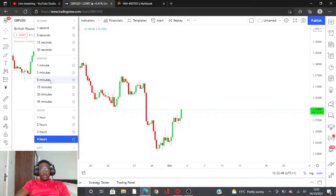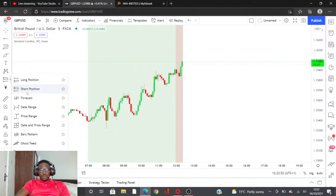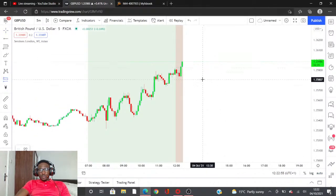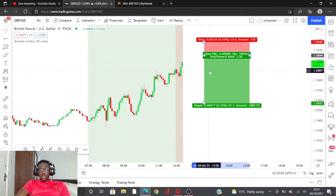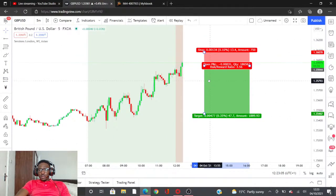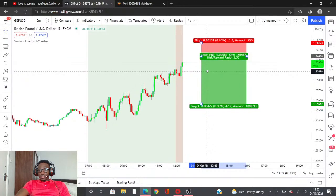So let's go over to the short position. That's where I took a short position. Don't look at this as anything more than a guide to tell you exactly which direction I've taken my trade. It doesn't tell you exactly where my stop is. I don't use stop losses when I trade.